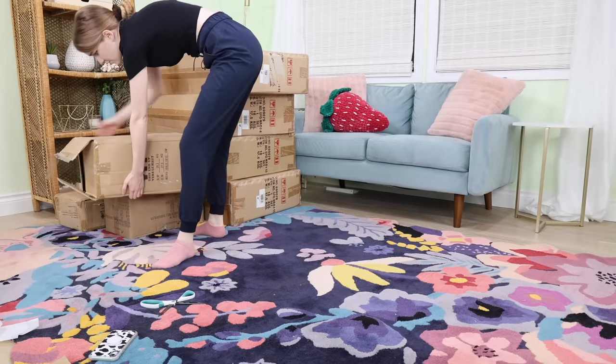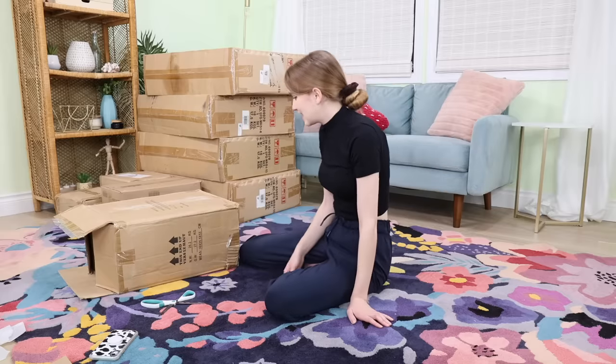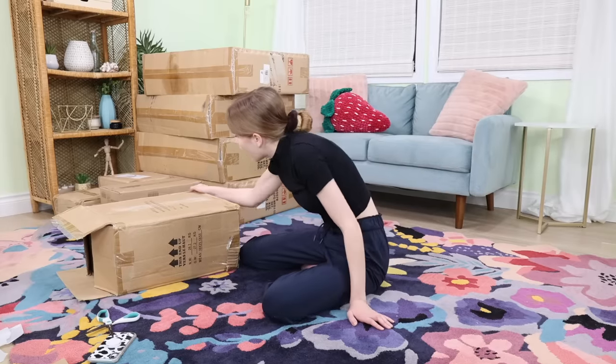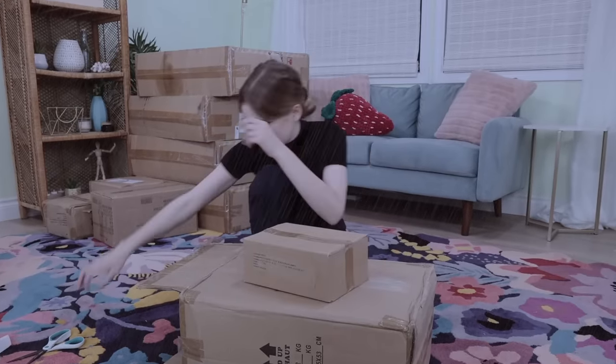Allegedly, this is a dough scraper. Oh my gosh. Why is it so heavy? Wait a minute. 120 pieces. 120 dough scrapers. I guess we're gonna have 120 dough scrapers today.